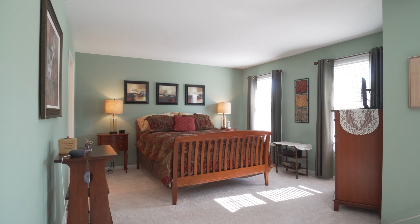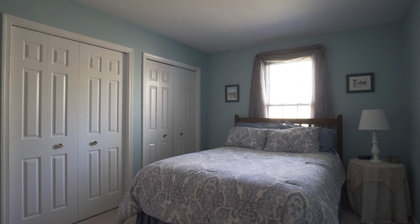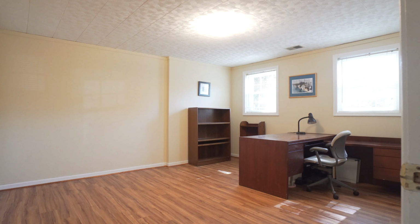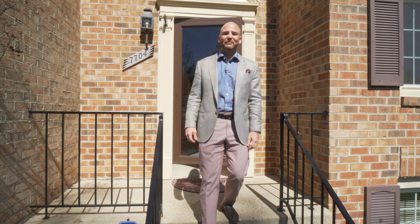Upstairs has all new carpeting and 3 large, spacious bedrooms. Going downstairs to the basement, you will see luxury vinyl plank flooring that was recently installed and the ceilings freshly painted.